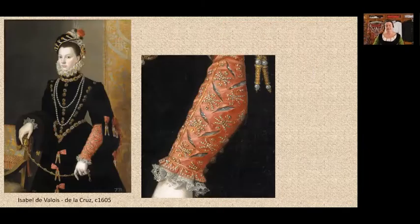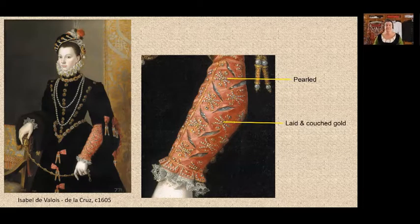Again, if we go back to the art now, we can see what we're seeing. So you can see that we've got these lovely lines of pearls, and then they've been further enhanced by putting some laid gold work in there.